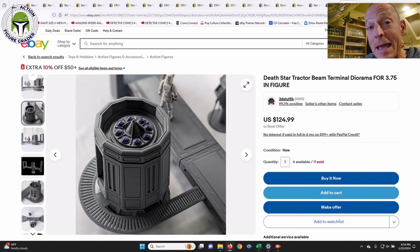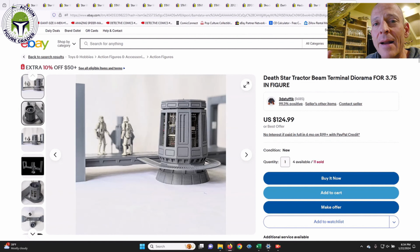So I think you're going to get it just fine, given that 11 of them have sold, and he's got positive feedback. He looks like he's had one negative feedback, probably from someone who was impatient, knowing that this is coming from Sri Lanka. So just keep that in mind. It's going to take a little bit longer for it to arrive. But anyway, I will include links in the video description for these two in case you want.